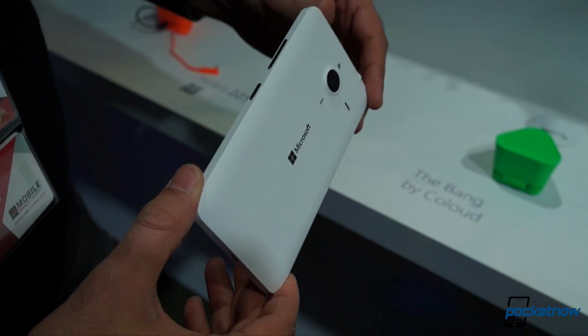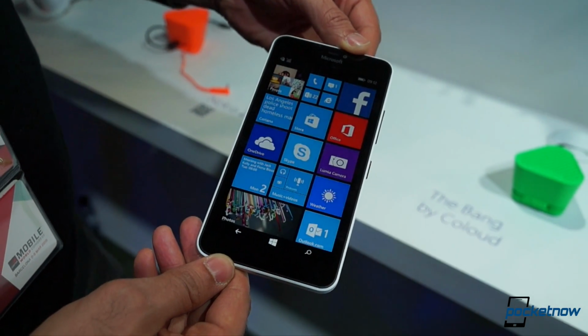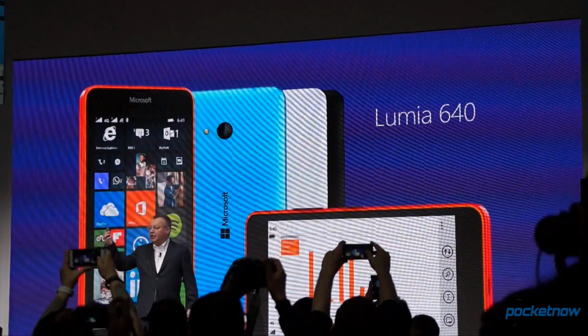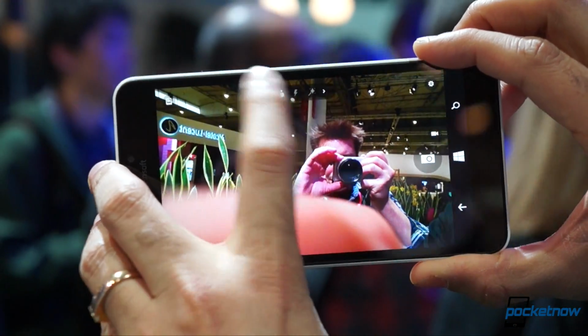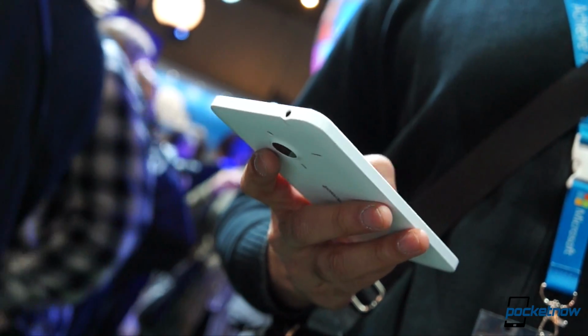If you want to be prepared for anything, a mid-range Windows phone might not be the top of your shopping list. But at a press event in Barcelona today, Microsoft made the case for why its two newest Lumias might just fit the bill for the right kind of user. I'm Michael Fisher with Pocketnow, going hands-on with the 5-inch Lumia 640 and the 5.7-inch Lumia 640 XL.